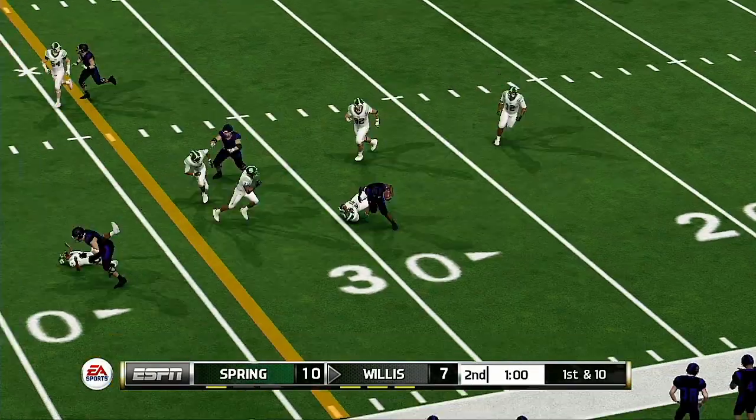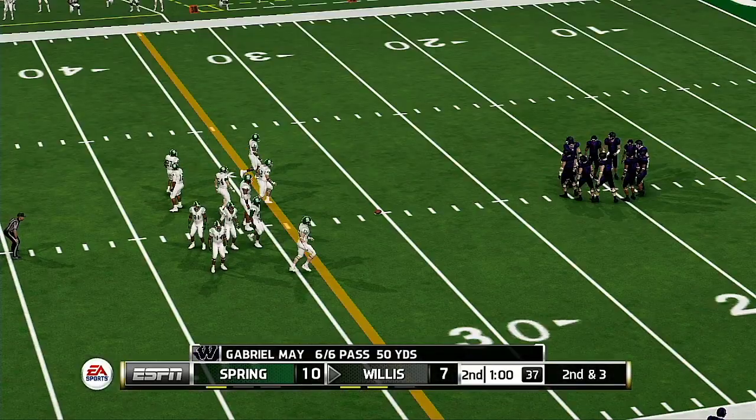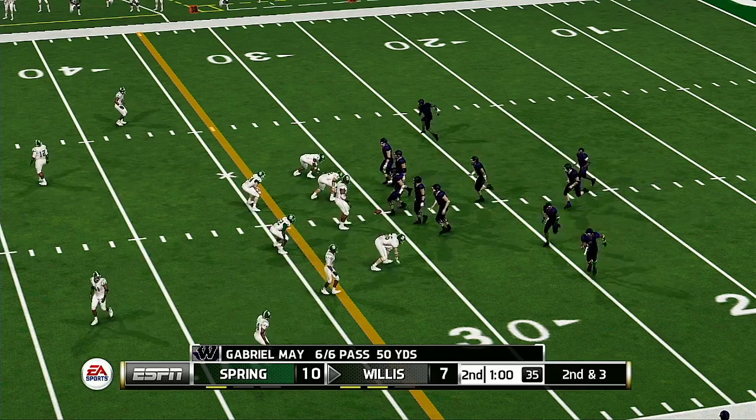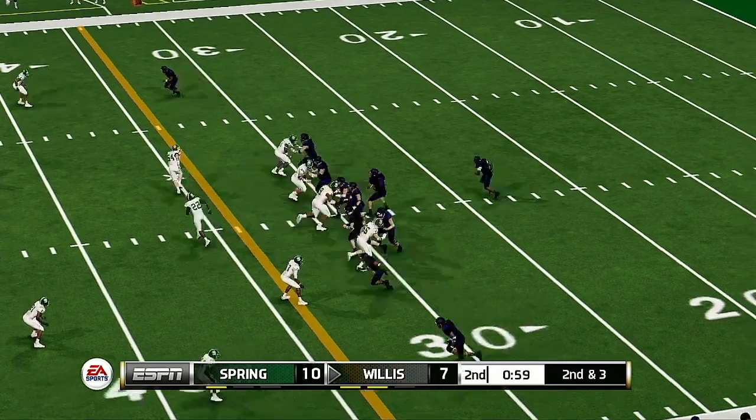Gets it out quickly. And he's taken down at the 30-yard line. About 6 yards on the play. Well, he really didn't have to do too much there to give himself a little room to make the catch. Second down, and they're going to need about 3 yards to pick up the first down.